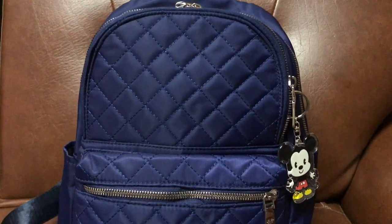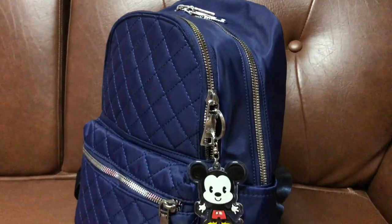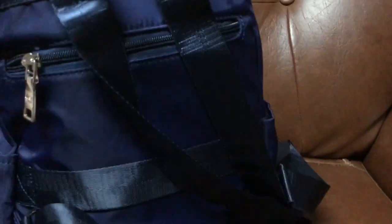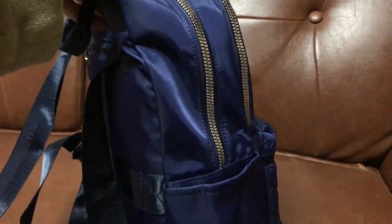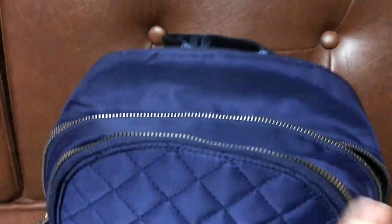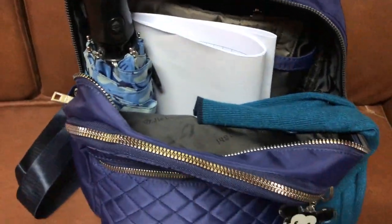This is just a close-up view of the bag. You can see the checkered detail there. And I just attached this keychain of Mickey Mouse, which I love. As you can see, when it's filled up, you can put your jacket, you can put your umbrella, and your documents and your pouches inside. So, marami naman siya nalalagay.